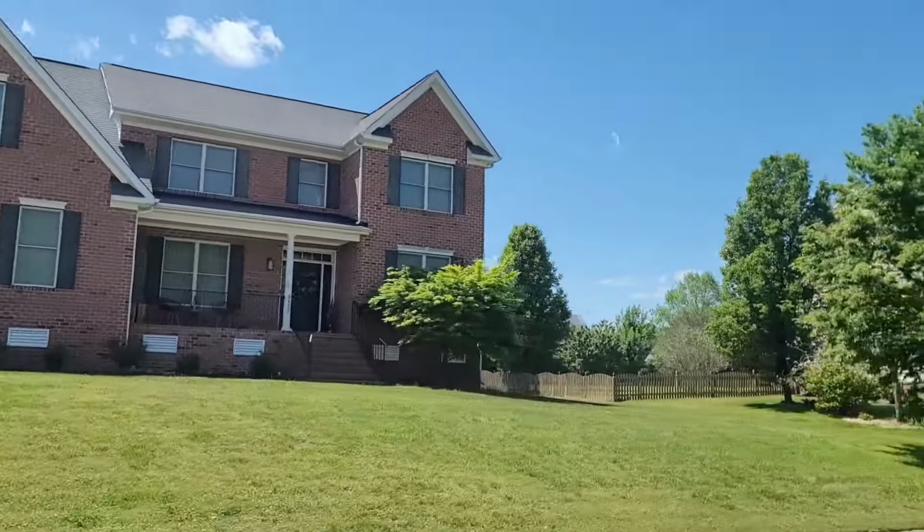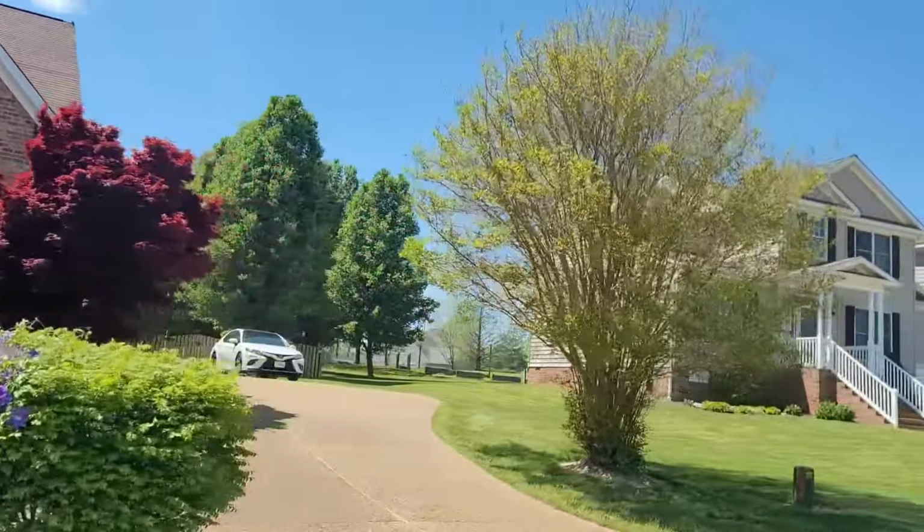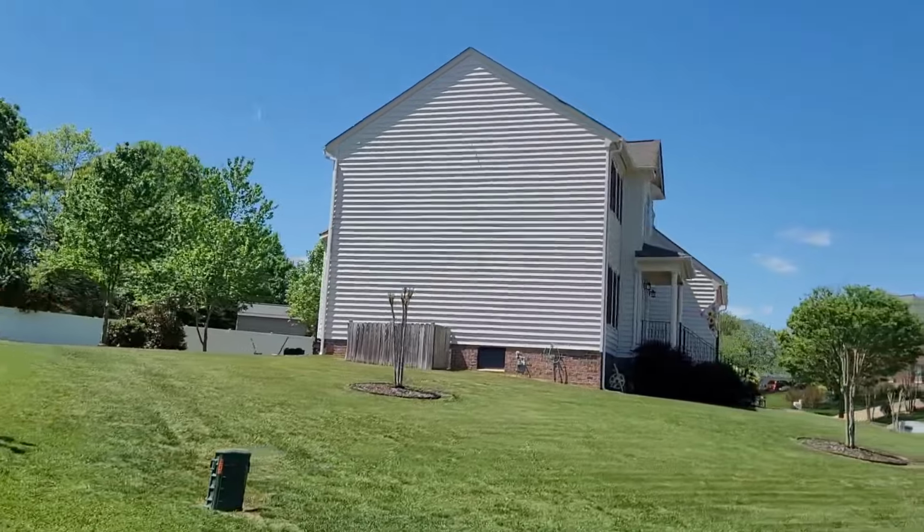And this neighborhood is connected to a neighborhood filled with huge homes that is an HOA called Wellington. So all you need is for your kids to become friends with the kids that live in Wellington, and you can send them to that pool all the time. You never have to deal with them. So kind of best of both worlds right here in Mirror Lake Estates.